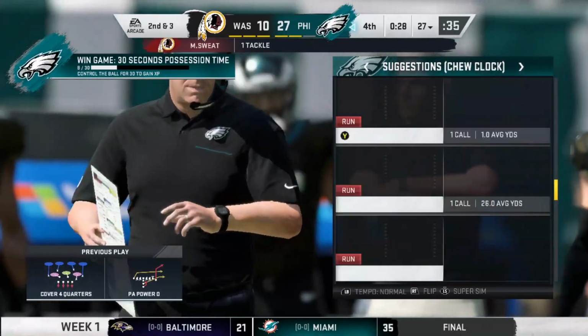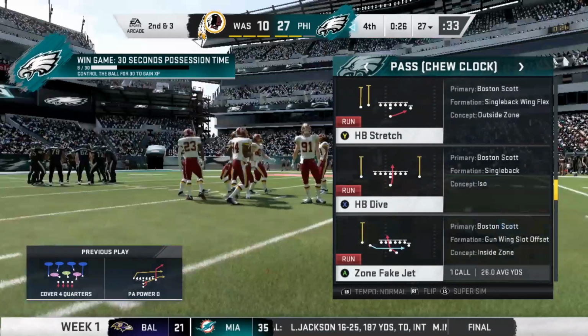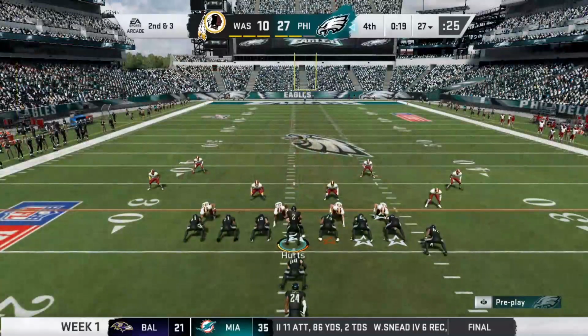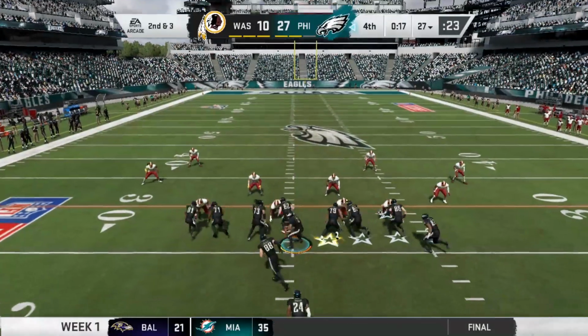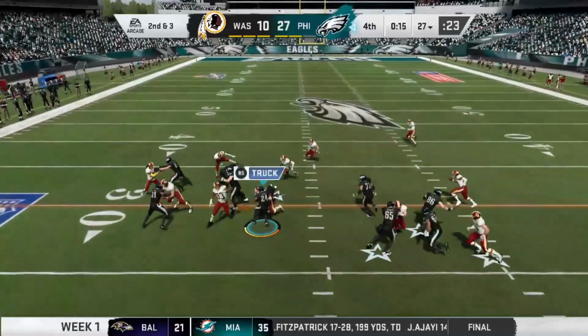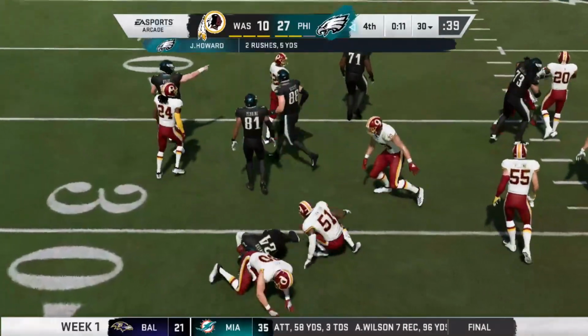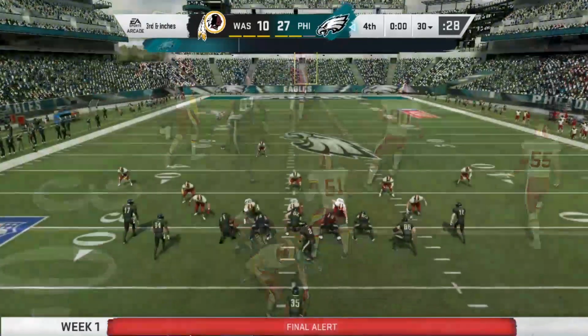Well, he's proven real effective running the football. No one open, don't force it. Just get what you can, and that's what he's done very well in this game. Operating from the 27 now. Here's 2nd and 3. Running with Howard. So he got free of one tackle, but couldn't do a whole lot else.